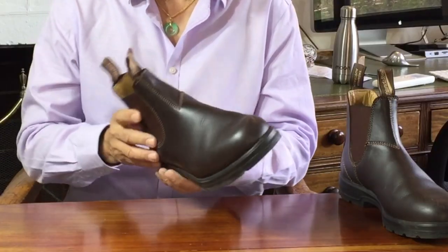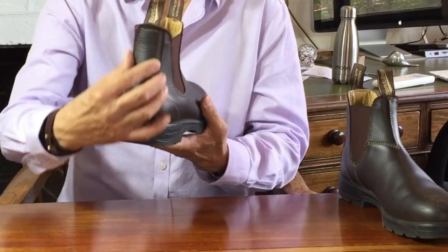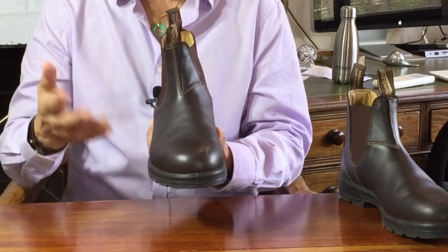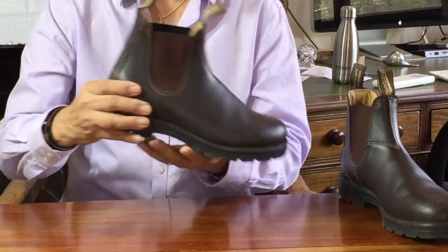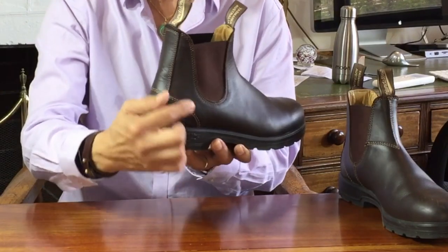There are 5 pieces of leather: the vamp, the 2/4, the back strip, and on the instep a V-shaped insert, which gets around the difficulties of shaping the leather around the instep of a laceless boot. The toe is unstructured, but the heel has a light heel counter inserted between the uppers and the lining, and then it's stitched in place.